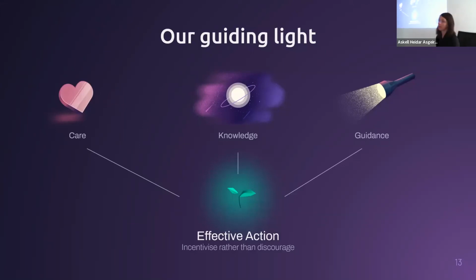But we also had our own ideology, which we had been creating through discussions and what we learned when we were telling stories about climate change. And there we realized, okay, we don't want to discourage, we want to move away from the scare tactic. So we want to incentivize, and we want to tap into this care that we can see. People care for the environment.